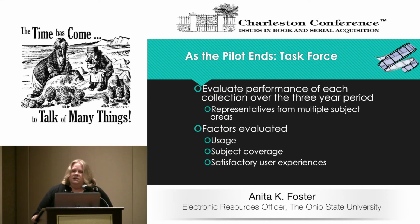So as the 3 years came, a task force was formed of subject librarians to talk about how these platforms had worked for them. So it had multiple subject areas, including life sciences, humanities, and social sciences. They looked at 3 main factors: usage, straight up numbers; subject coverage, was that meeting the needs of their faculty and the people they worked with? And was it a satisfactory user experience? Did it work well with our classroom management system? What kind of issues were people having that might impact how they felt about how the different platforms worked?